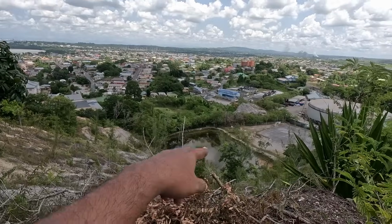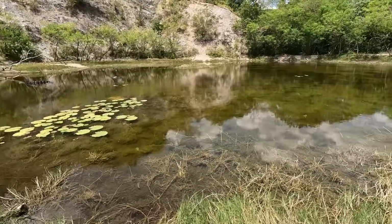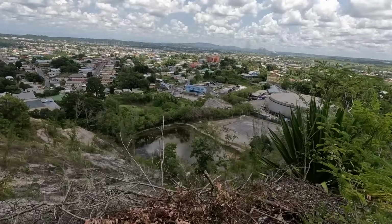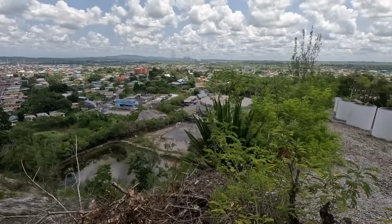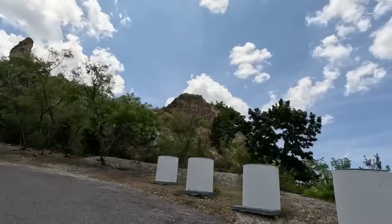There's a big pond down there, so that would have been part of the quarry. All here would have been part of the quarry inside. They actually built a basketball court that you get access to at the base of the hill. So yeah.